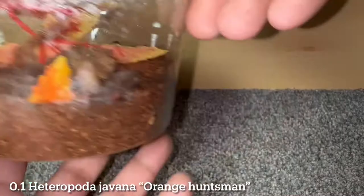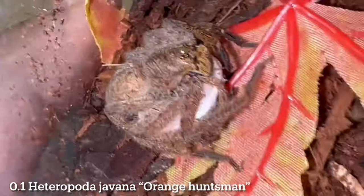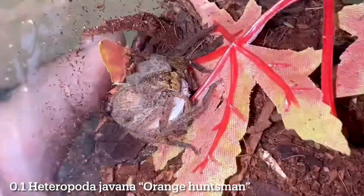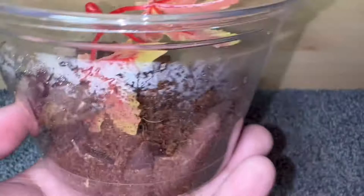Now, yes, I did just get 15 slings of these, but what makes this one special is that she has an egg sac. So here she is, absolutely gorgeous, has an egg sac, fingers crossed it's fertile, and then I will be able to pair up these slings with the javanas I already have, and hopefully get some pairs from them. But yeah, that's what made me decide to get her, and for £15 with an egg sac, you just can't go wrong. Absolutely gorgeous.